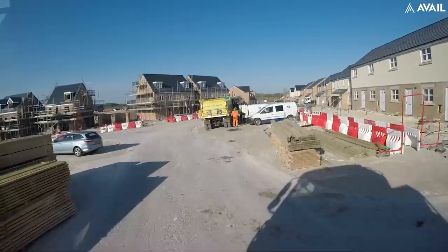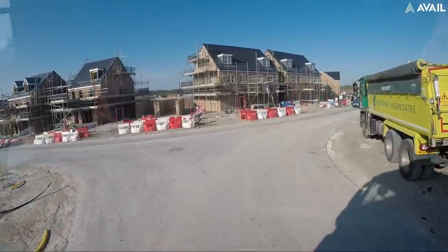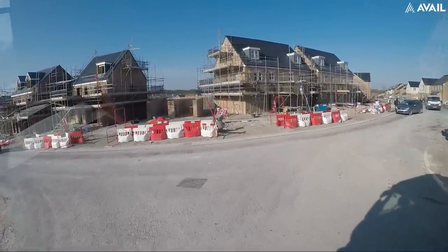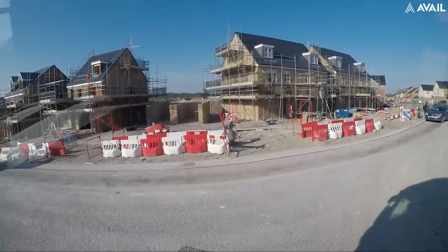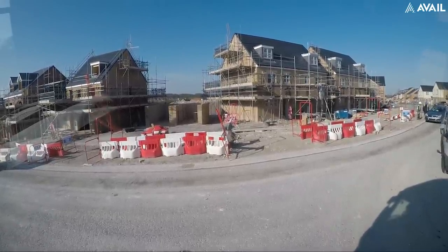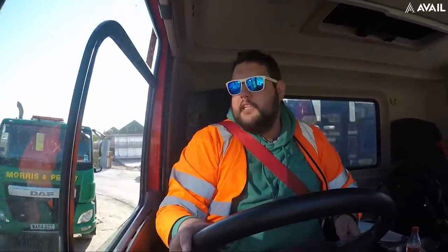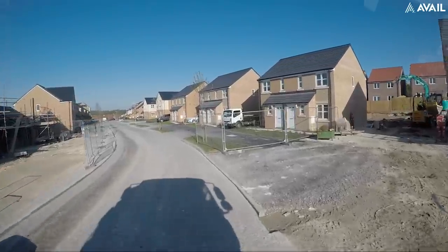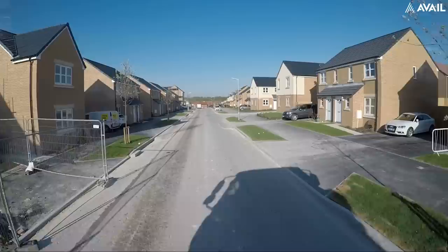What's this van doing? Dumper to the left, van to the right. Where's everyone going? No indication from the van. Dumper's staying there. And the car's moving over for me. Excellente.